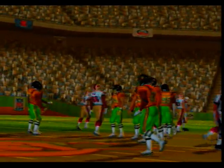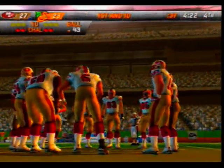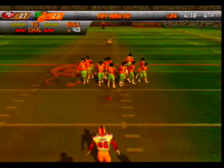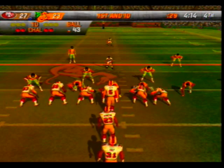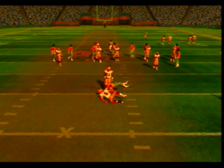And he was able to create a lot of space on that run, John. Well, it started with some good blocking. And when he got through there, he turned up field, and they weren't in position to tackle him. First and 10. Ball on the 43-yard line. The home team line up in a 4-3.